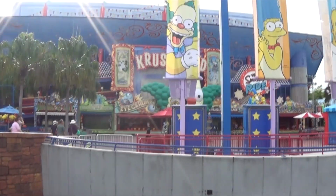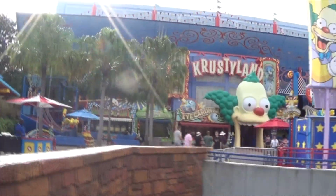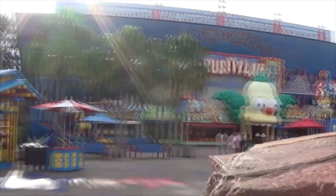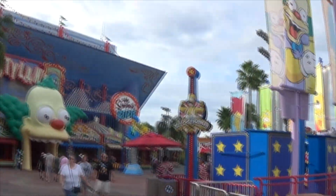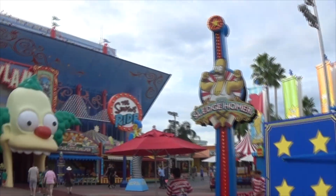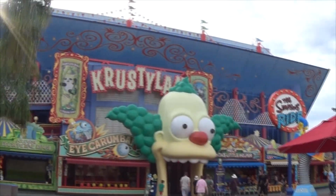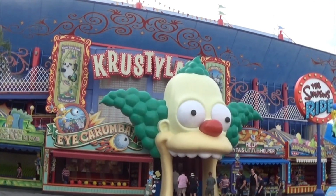This looks very, very good. It's another simulator style attraction. Most of the rides here are either 3D or simulators, but the Mummy, just to point out, had no 3D involved. It was all real and fire effects and loads of great theming. So it doesn't have to be 3D to be a good experience. Five minute wait, that'll do me. Let's go to Krusty Land.